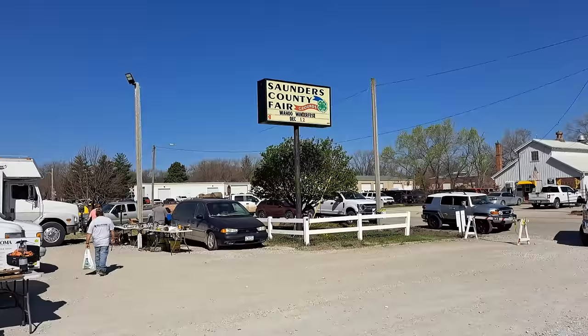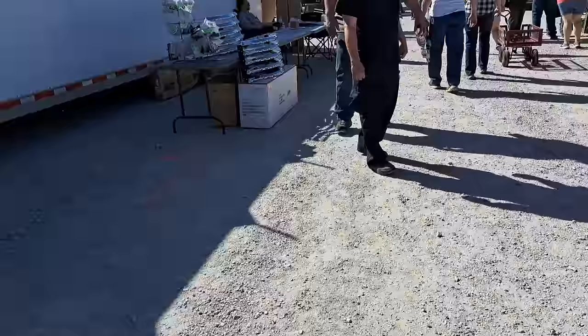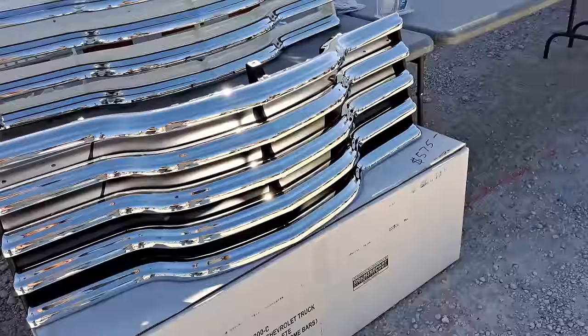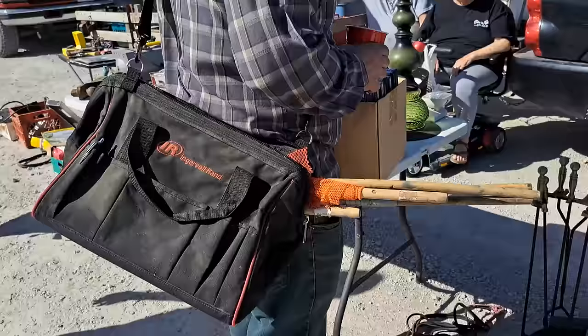Here's where we're at right there, the Saunders County Fairgrounds, Wahoo, Nebraska. This guy's got some reproduction Chevy stuff here, it looks like. I see a Chevy truck grill over there. '47 to '53 truck grill, $575. Brand new right there. Generator.